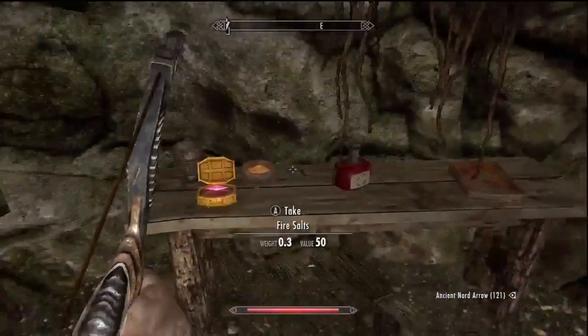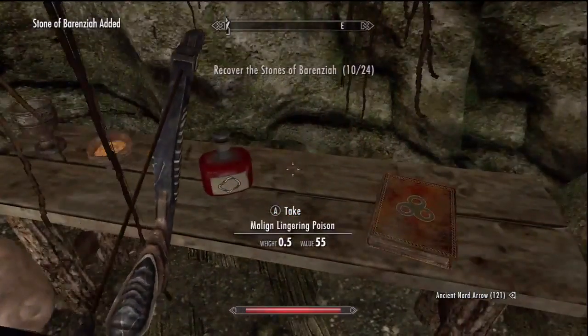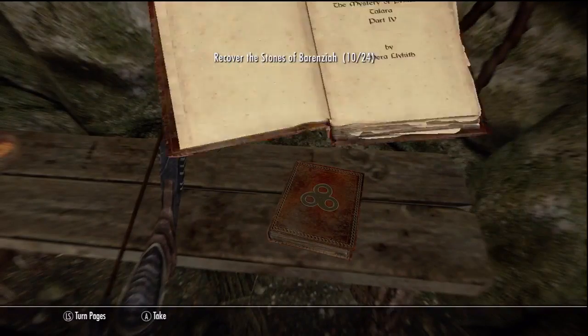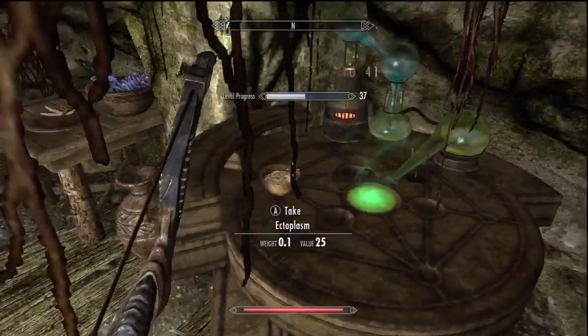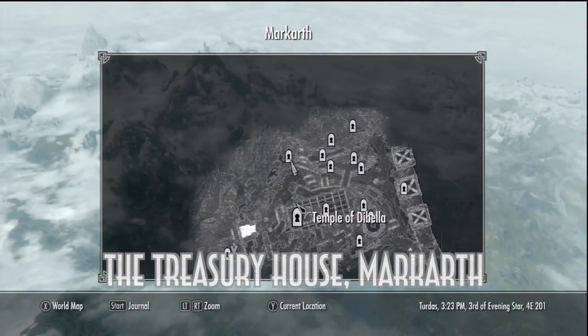And as I said, wow, there's a stone, and what do you know? What is right next to the stone? A book. And if I read this book, I will... Oh wow, I've just increased my illusion. So don't forget to check out the books that are right next to the gems.